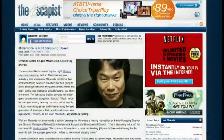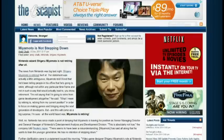Rumors of Miyamoto's retirement are somewhat exaggerated. Wired published an interview where the famous inventor of Mario told how he always tells people he's retiring as a way to prepare them to take his place. And then he separately indicated that he wants to start working on smaller projects in the future and change what he does at Nintendo. This has Nintendo scrambling to combat the headlines reporting that Miyamoto is quitting. He is not.